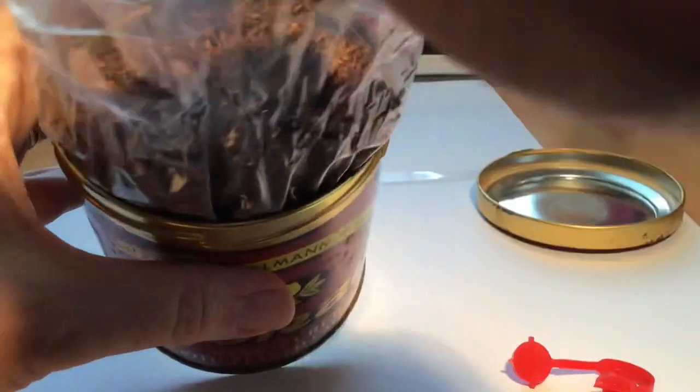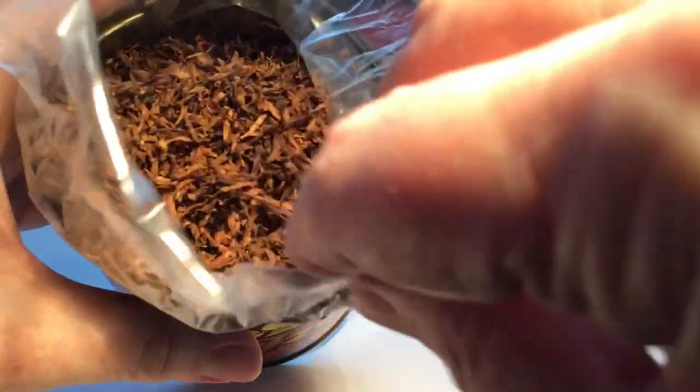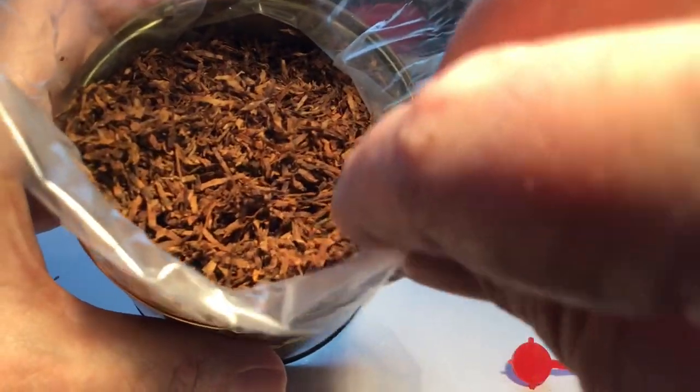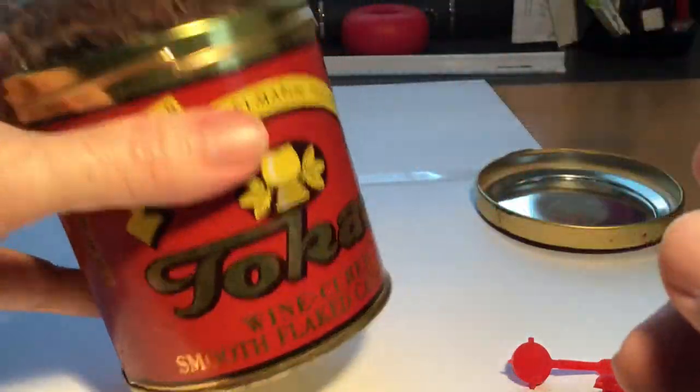Yeah, of course it's very, very dry. And perhaps further down the tin it might be more moist. But anything in these top layers that I've felt, it is completely dried out.